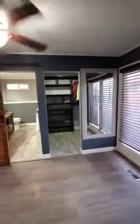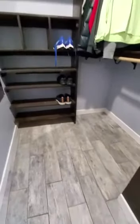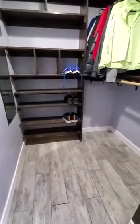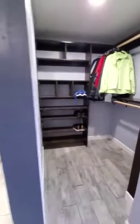So beyond that, on this side, you've got a walk-in closet and the bathroom right here. So a walk-in closet, as you can see, you're going from this laminate to a wood style tile, like a plank tile. There's no door on the closet. And the closet it's about 6 by 6 feet, something like that. So it's a decent sized closet for a house this age. Master bathroom.